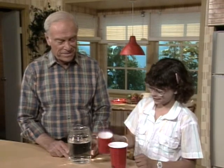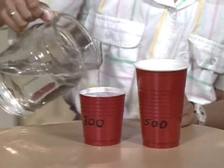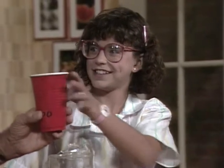which will be 100 plus 300 milliliters will be 400 milliliters. Here's your 400 milliliters. Okay, thank you.